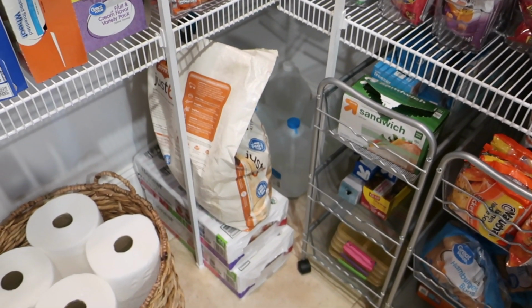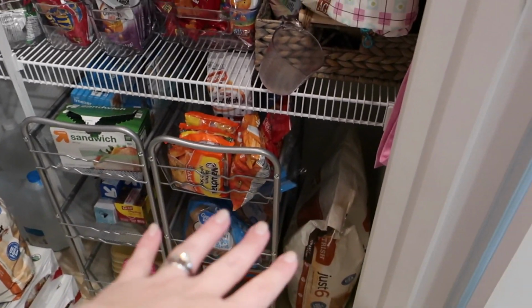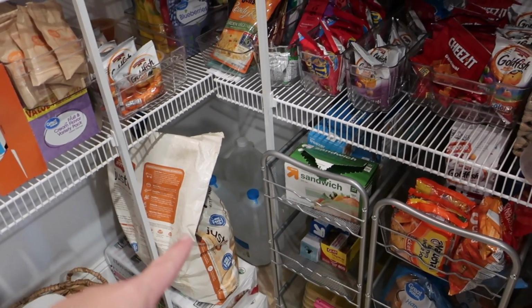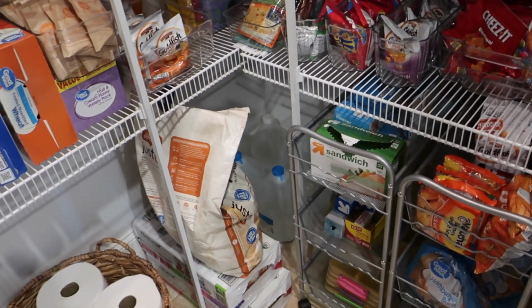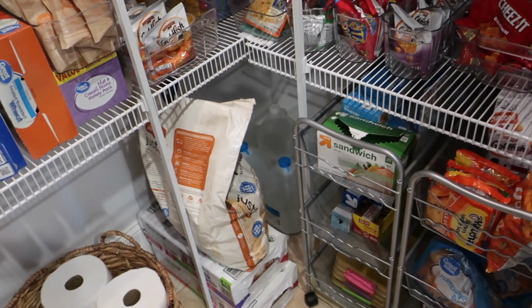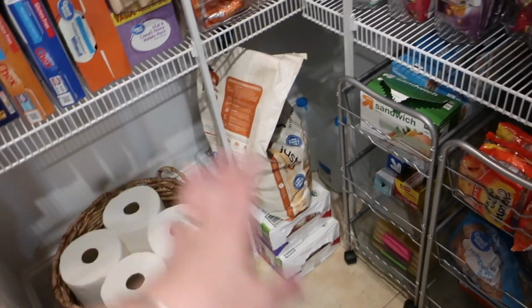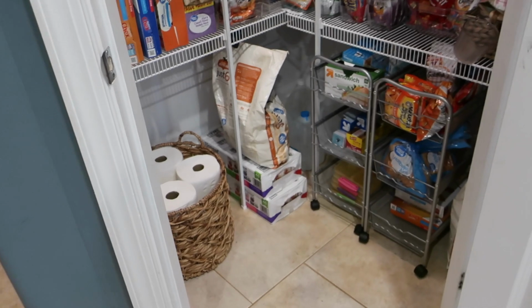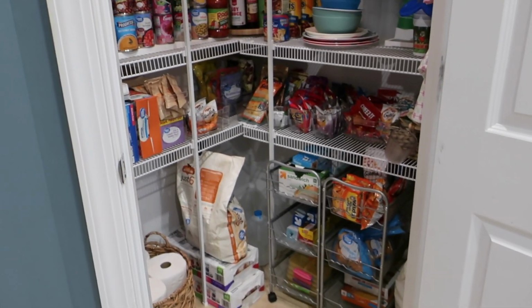That was the only thing I wasn't really sure where to put because I had the food over here on this side. So we'll see where that ends up. We have some extra water back there. We already had extra water back there because we live in tornado country, so it's just a good thing to have on hand. And I was able to clean this up and get a lot of the extra odds and ends out of the pantry that really didn't need to be in there.